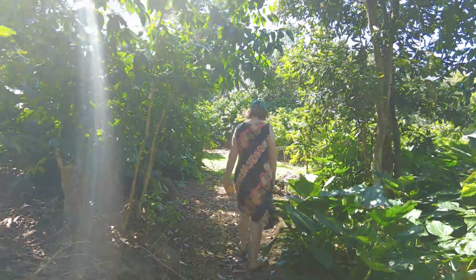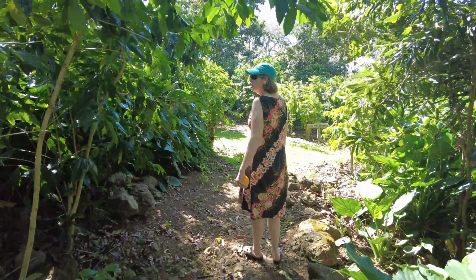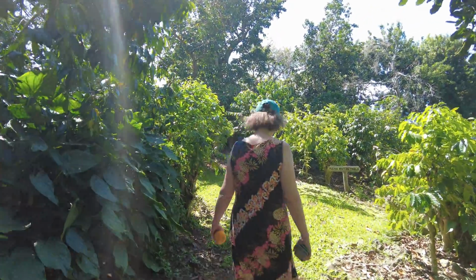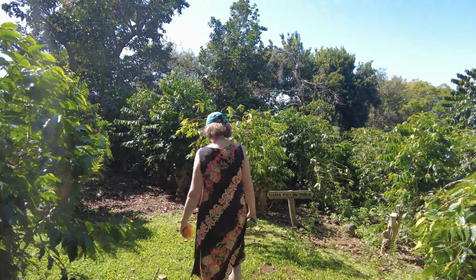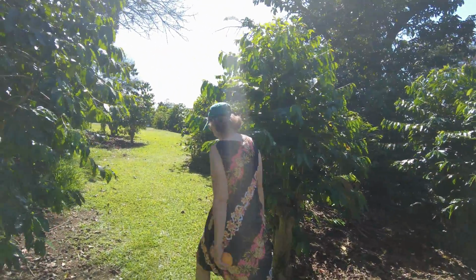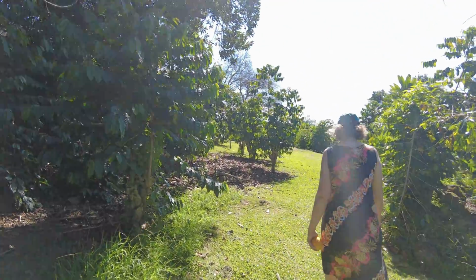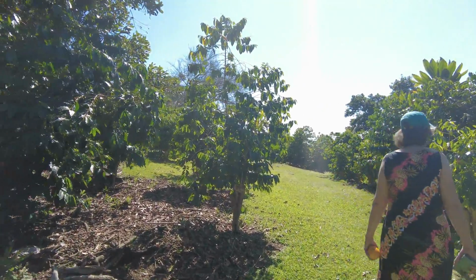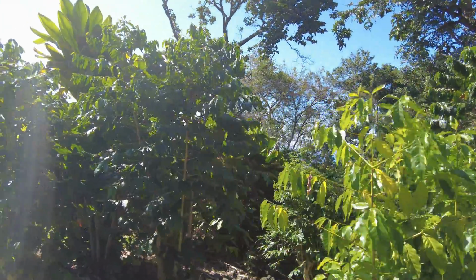Having to carefully pick our way through, so many macadamia nuts have fallen. The macadamia nut trees were planted a bit later in the history of the farm as another way of diversifying and supplementing the income. Of course, coffee prices fluctuate up and down, and so having other methods of supporting the family was important. A lot of the women and the girls in the family would sew items, and I showed you that room there a bit back in the farmhouse. They would sew things to sell to help supplement the income of the family. You had to do what you had to do to survive.